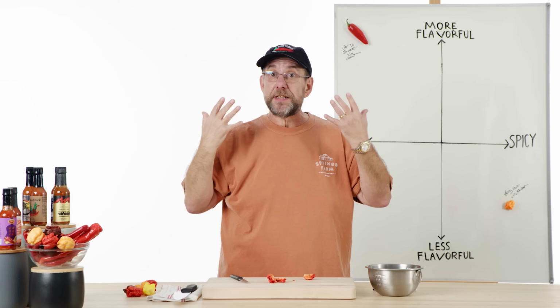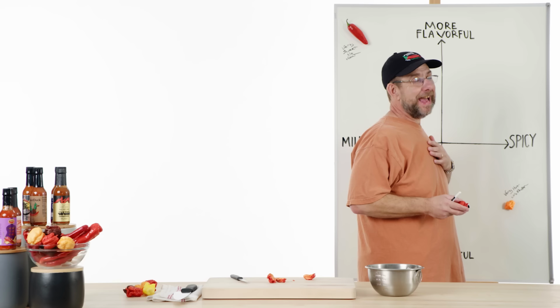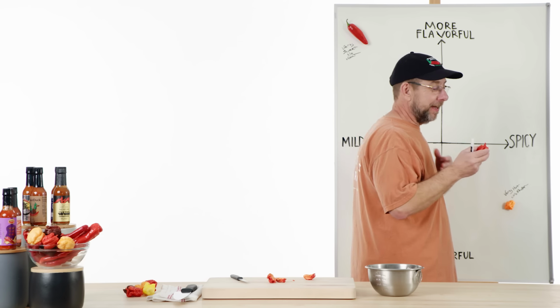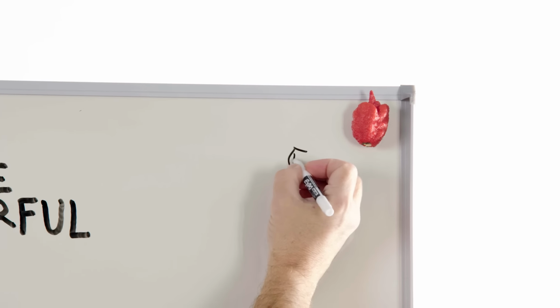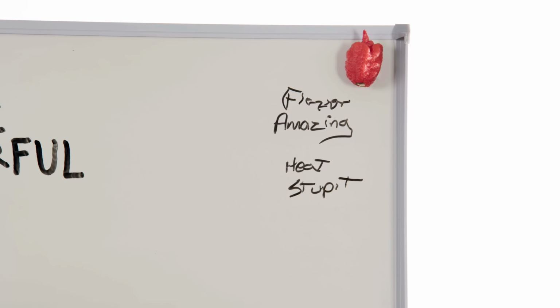I can feel my skin changing color. The hair is going up on my arms. All this is happening because I like it, okay? At the risk of being the proud papa of this pepper, I'm still going to put it all the way up here. Flavor is amazing. The heat is stupid.